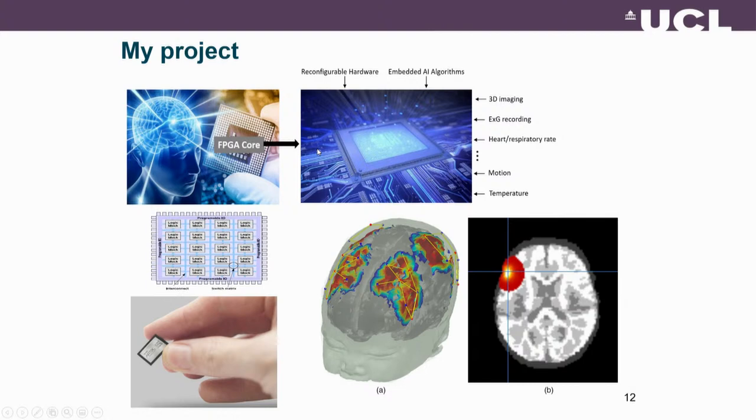Yeah, so let's move to my project. The aim of my project is to develop an embedded hardware system using reconfigurable hardware, which is FPGA, to achieve real-time localized fNIRS signal processing, alongside signal reconstruction or other image processing techniques. Deep neural networks will be used to do the reconstructions, and some state-of-the-art algorithms will be implemented on the FPGA chip.